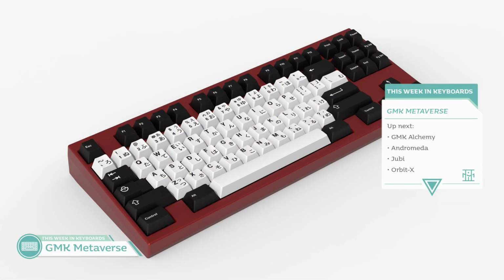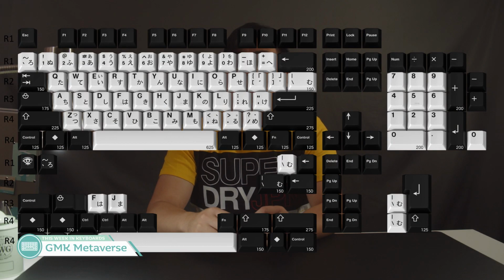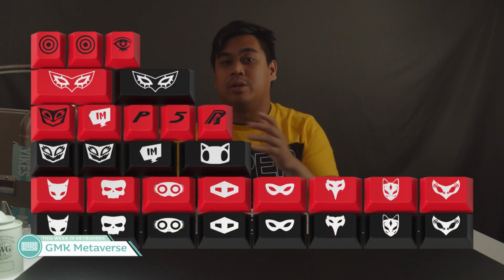Also running later this month on switchmod.net is GMK Metaverse. Designed by Dead Encryption, it'll be starting on January 18th with an estimated shipping window of mid-July 2020. The base kit will cost $115 if you're here in the US, which is a pretty good deal for what you get. All of the red novelties have been moved to either the Royal or Novelties kits.